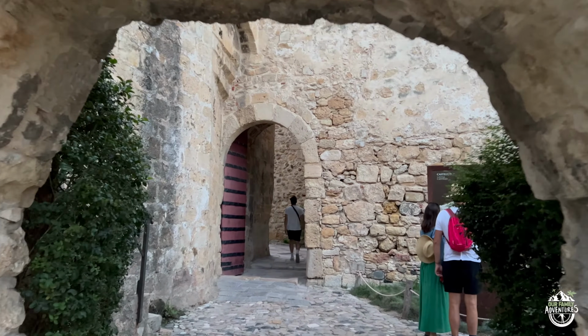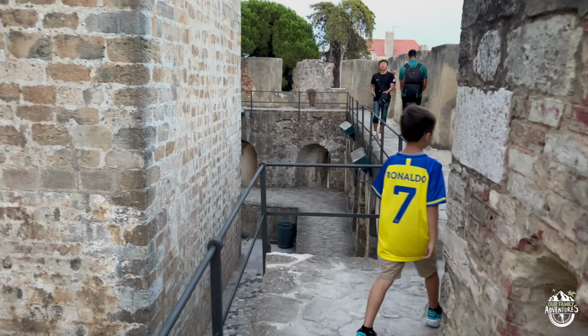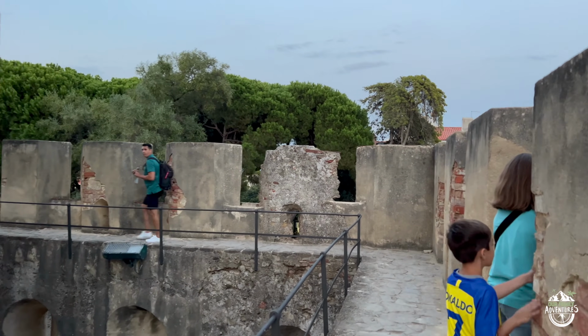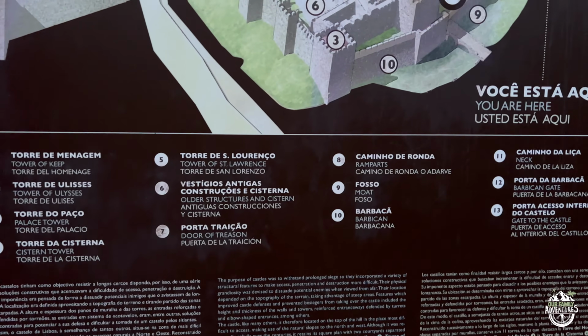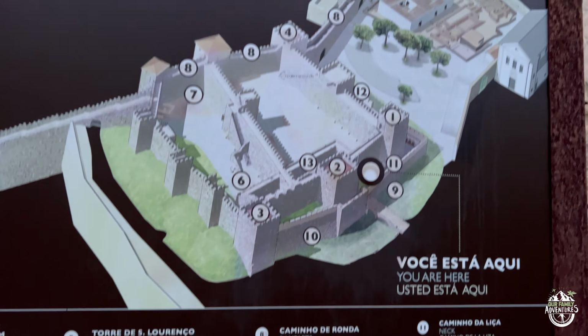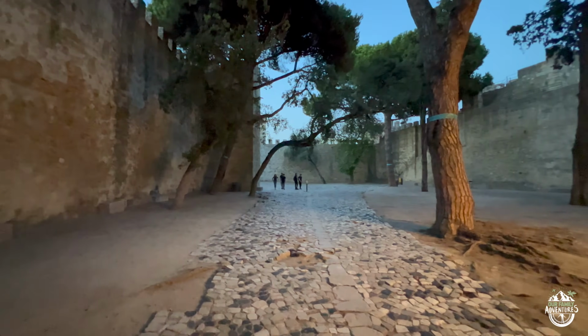The castle dates back to the medieval period, with its origins traced to the 11th century when it was built by the Moors. It played a crucial role in the defense of Lisbon and was a royal residence until the 16th century.